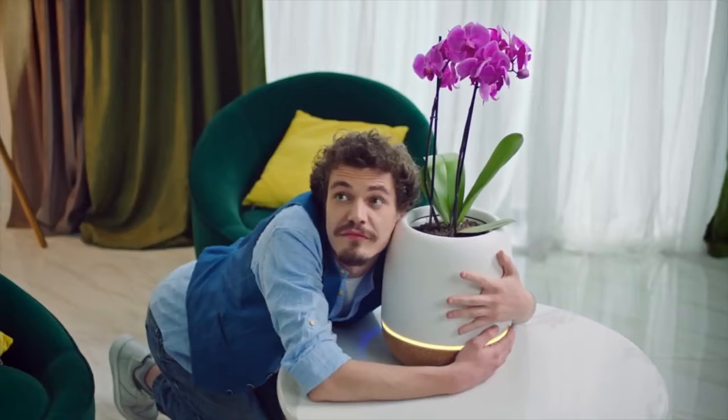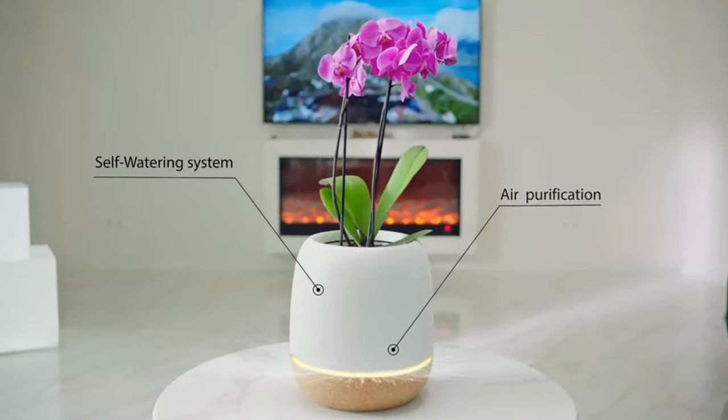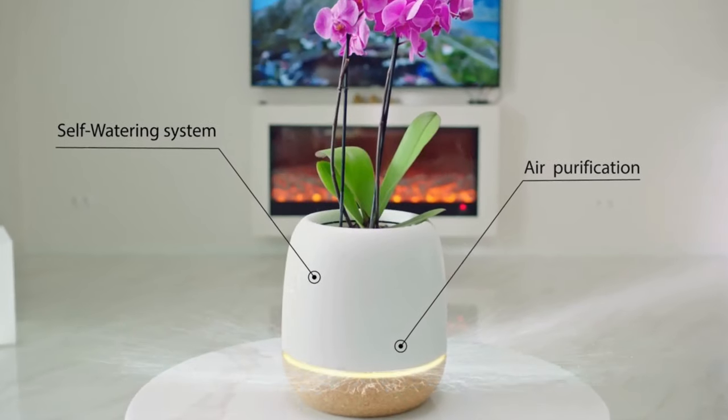Hey, what's gotten into you? Oh. You like my Koru? Oh, is that what you called your orchid? No, the pot. It's the world's first AI-powered plant pot and air purifier.